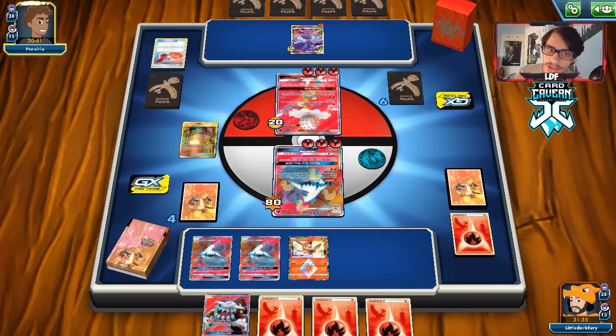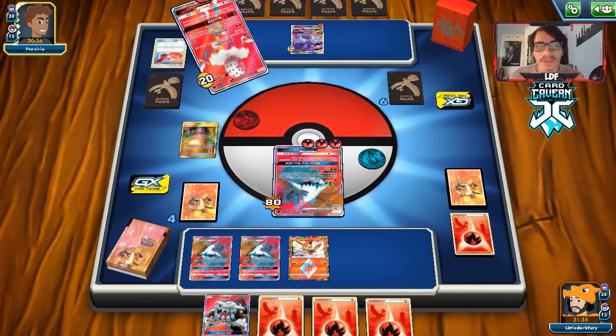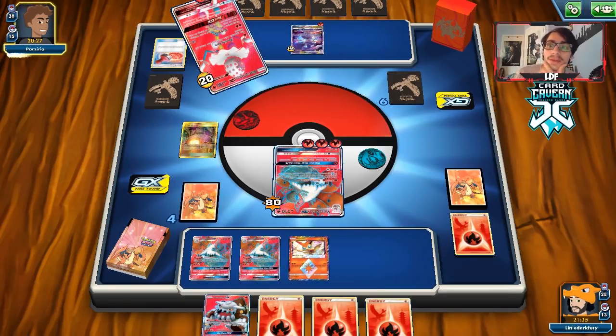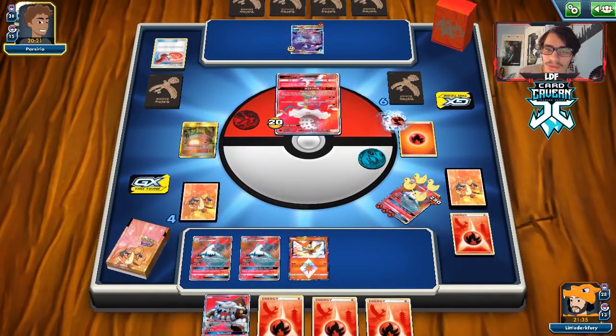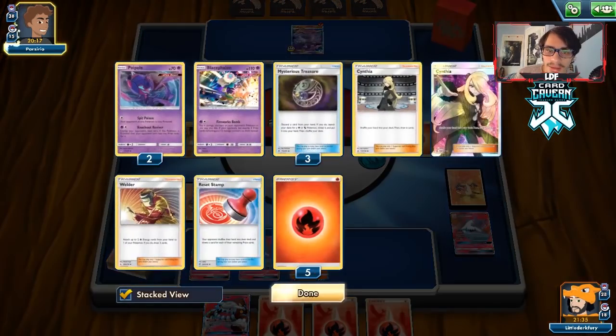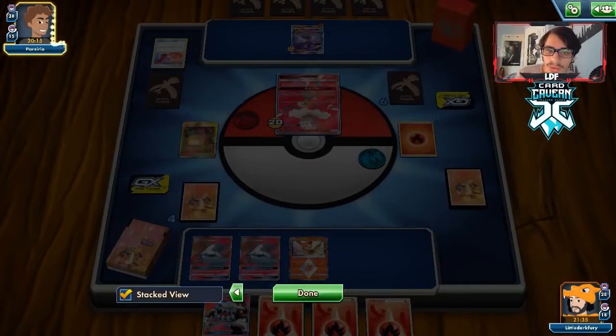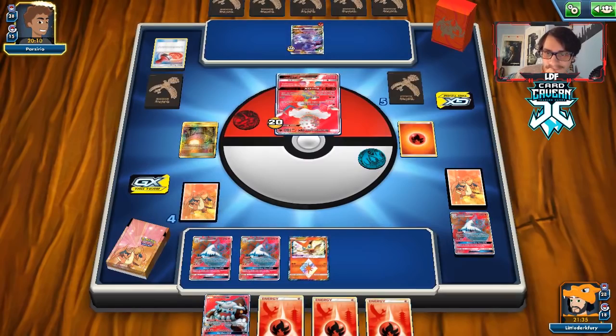If they get a B-String here, too, this is going to be a huge turn for them. Dang it. Yeah, now I'm really sad I didn't get that four-prize turn. That would have been just too good. Now we are definitely in trouble. I might have to just Massive Heat Wave, in all honesty. Oh, no. That tails from the confusion is really making all the difference right now. This is really bad. This is really, really bad. Can't even do Roxie. Yeah, this is not good.